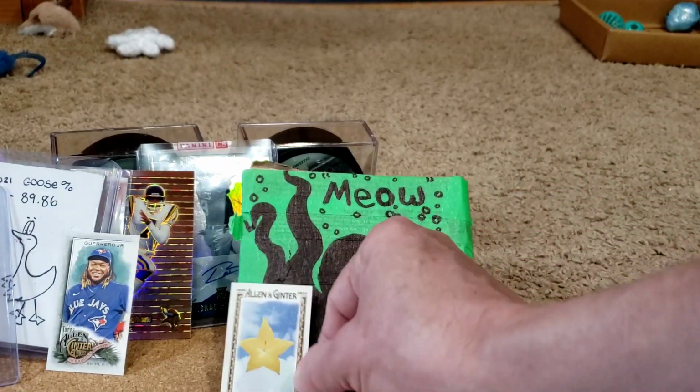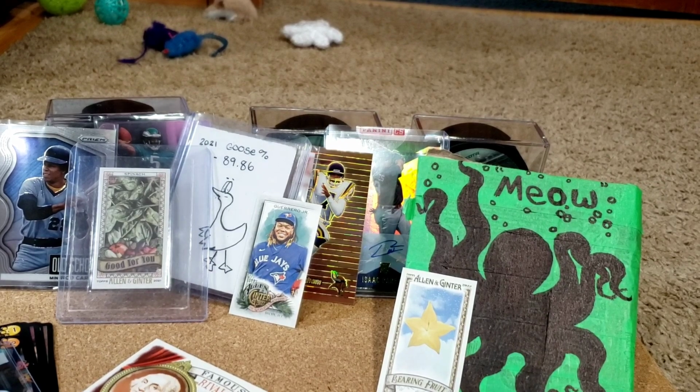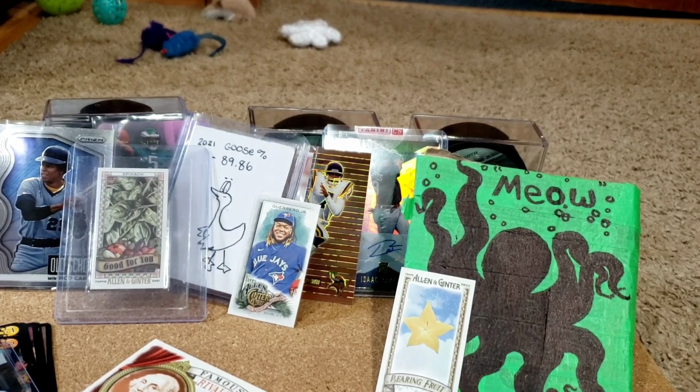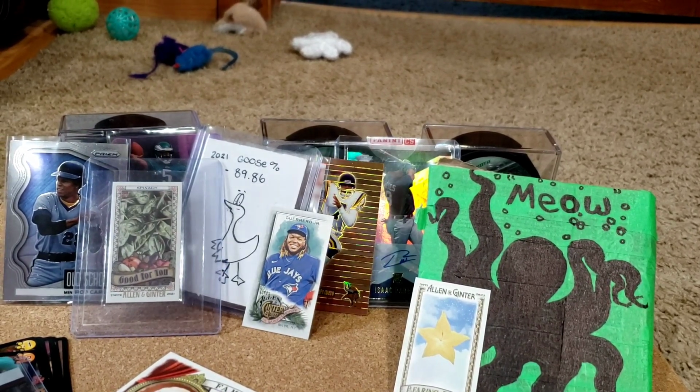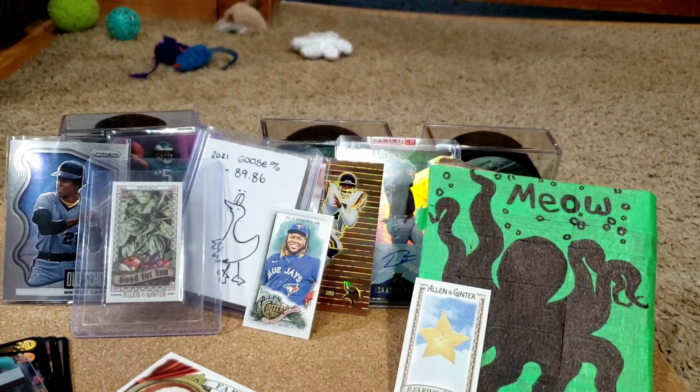So, some pretty good packs. We didn't find the goose or the Cat Kraken, but we will keep looking. So, I want to thank everyone who sent in all these amazing cards and packages. This was super fantastic. And there's a couple more we have to do that were a little bigger, so they're going to have to be in another video.